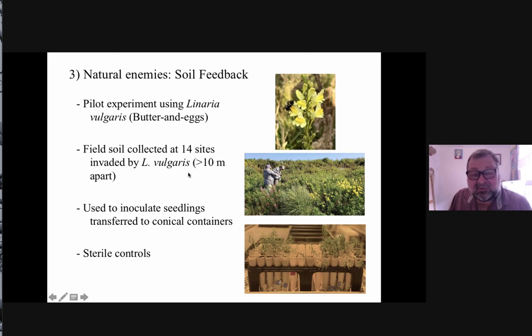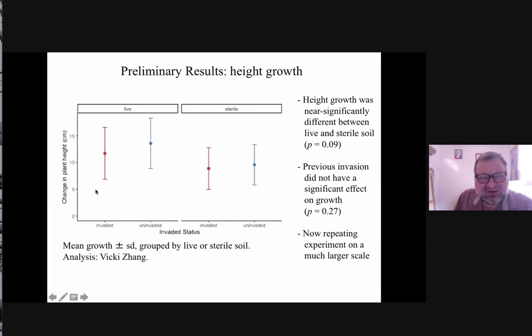So last summer, even though we couldn't make it to the field site, we managed to have soil shipped to us from invaded and uninvaded sites. We used it to inoculate and grow plants in the greenhouse in the presence and absence of invaded soil. And there is a hint there's something going on. Live soil, that is soil that hasn't been sterilized, seems to actually support more growth than sterilized soil. So it looks like there probably are beneficial organisms in the soil that are affecting growth.